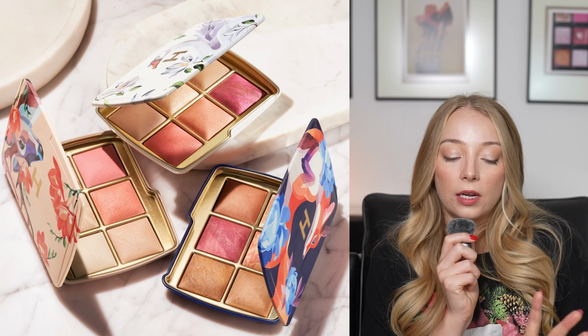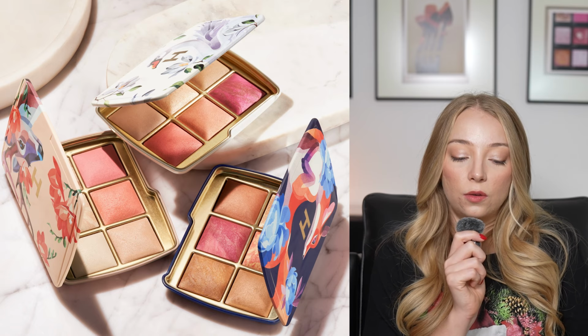Anyways, say what you want about the ambient lighting palette. Like it gets a bit boring sometimes, some years, but it's a good palette. Like I have my ambient blush palette. I've used that for years. I just look at it and I think Hourglass knows what they can do and they just do it.